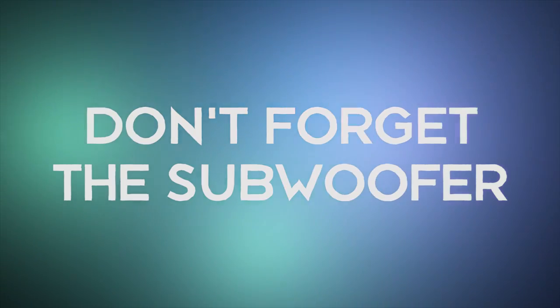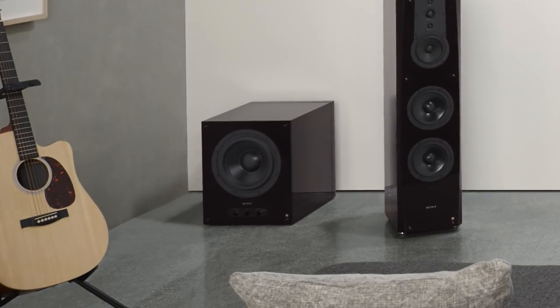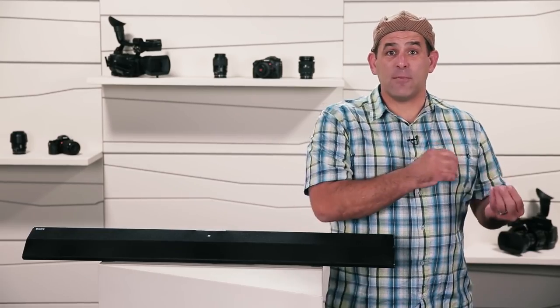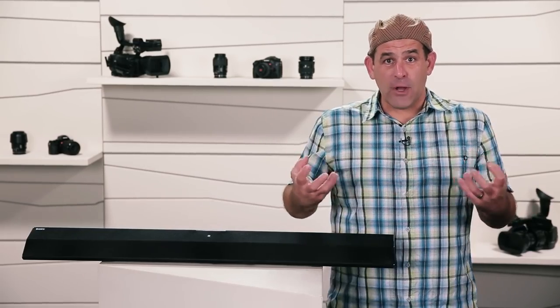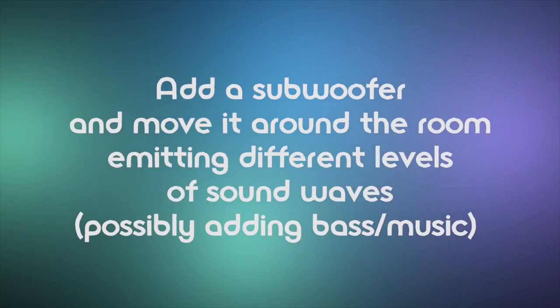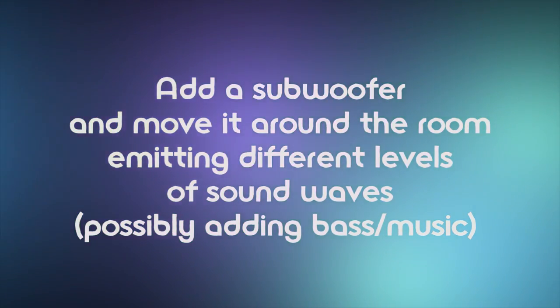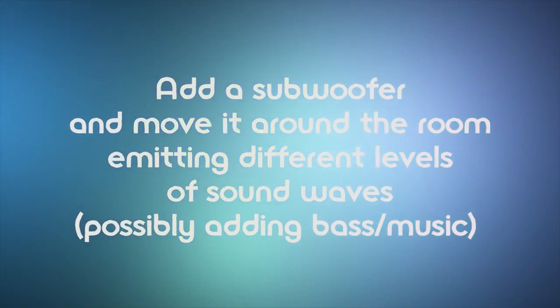Don't forget the subwoofer. Did a subwoofer come with your surround sound system or your soundbar? Excellent. It's going to give you low-end audio, whether it's bass from a band or the thud of an explosion, the low-end oomph that sounds amazing. Now, placing a subwoofer in the corner usually increases the bass output, but more bass doesn't necessarily mean bass that actually sounds good to your ears.